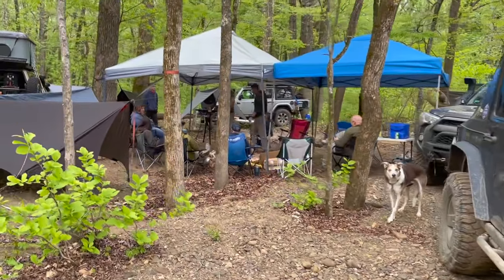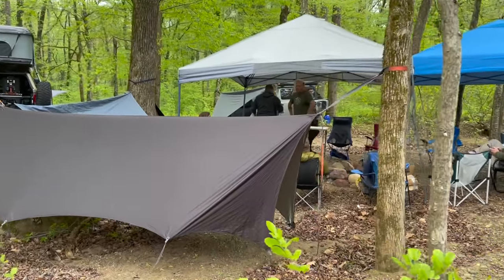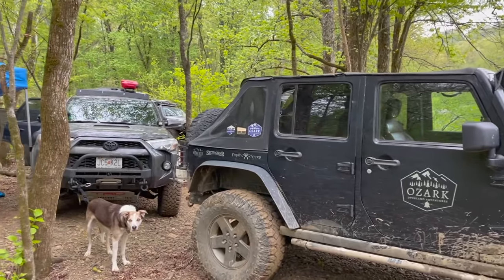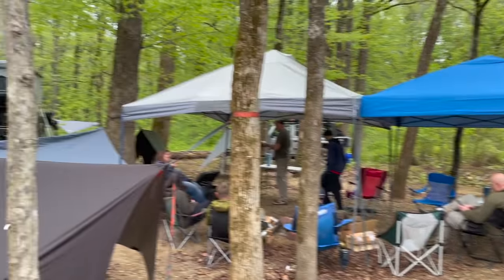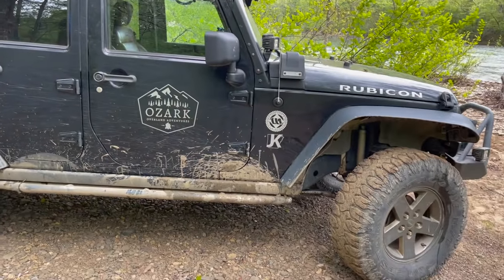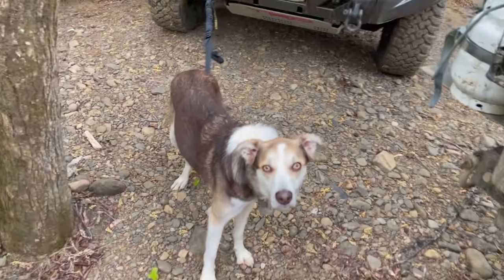You can see everybody's hanging out over here. We have quite a few people actually in tents and hammocks, so keeping it kind of light this year. So pretty cool. I'm still in my tent. You guys can see back there. But we got Matt's Jeep, Ozark Overland Adventures. Really cool guy. We got Kona. I brought Kona along.